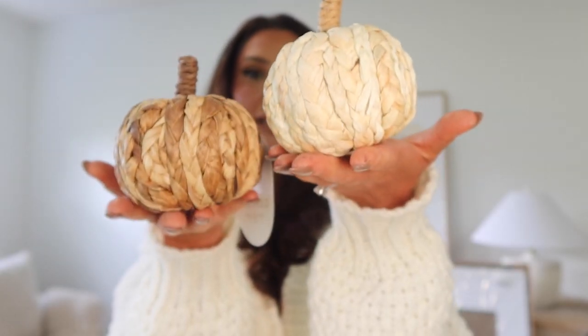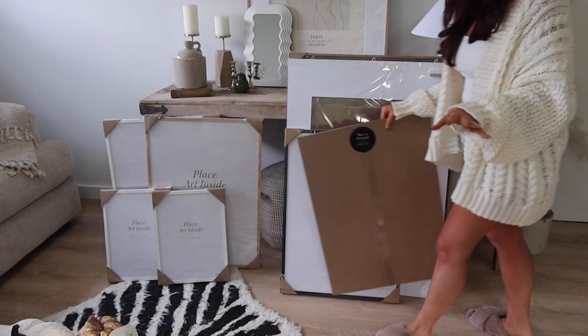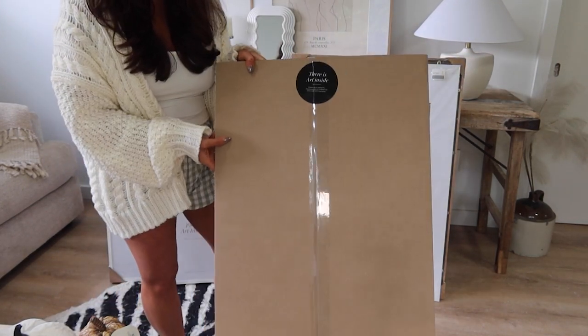I love the color and the print. Then I grabbed these little pumpkins. I just think they're adorable and easy to throw in for some prints, and I just think they're so cute. That is actually all I got from Target. But, I mean, we're gonna make this table look so cute. So here's what we're working with. We have all of these prints and frames. I'm gonna open up the prints really quick just for you to see it.